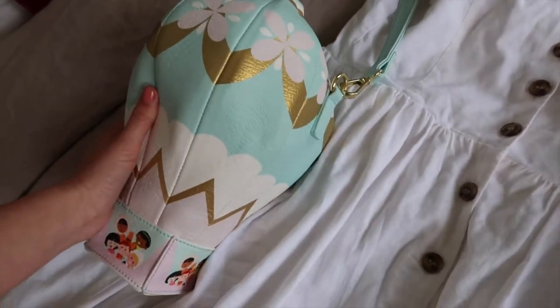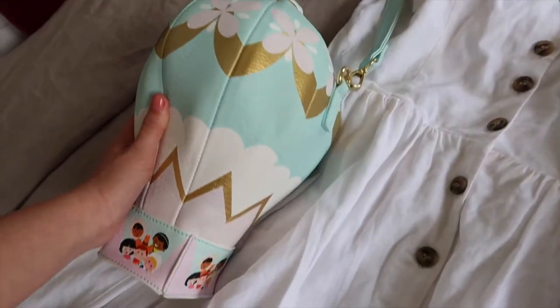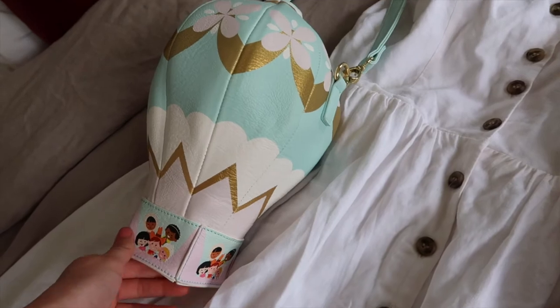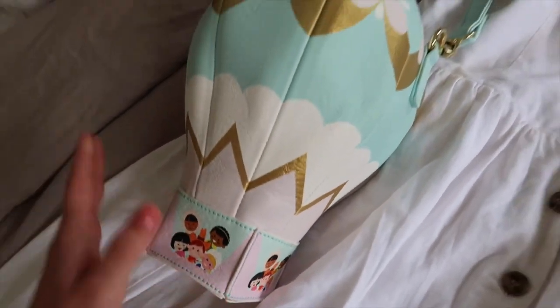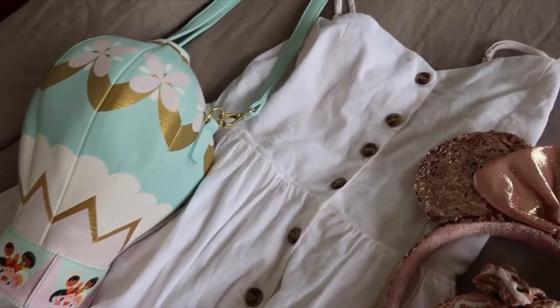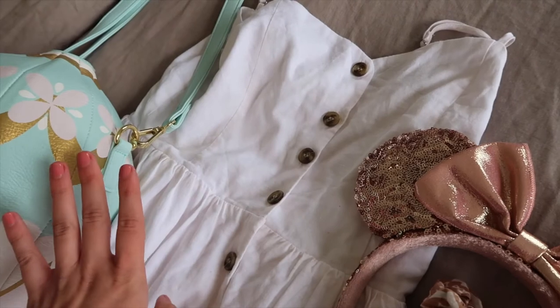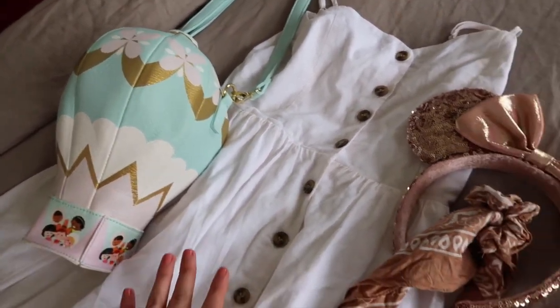And then this is so fun. This is a Small World purse. It's supposed to look like one of the balloons in the last scene of the attraction Small World. It's the same colors, and it has all the little kids on the inside. So such a cute purse. I would pair it with something simple like this just because this doesn't have any big Disney logo or anything. So I love pairing more subtle Disney with a simple look.